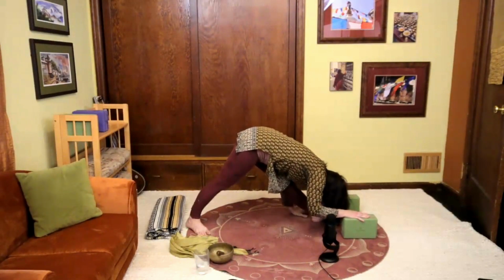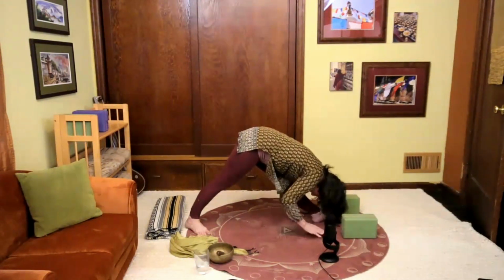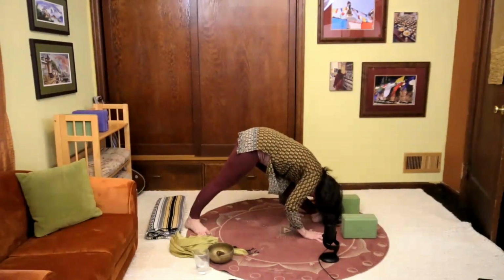Now you can use the blocks to make the floor closer. You also have the option of putting your hands on the floor. It's not necessary to get to the floor. It should be what's comfortable for you. And even though the right leg might be having a lot of really cool sensations, keep your mind at the back of your right heel and the toes of your right foot.